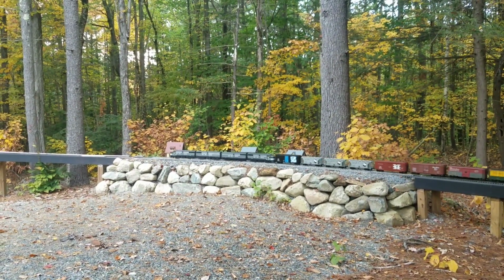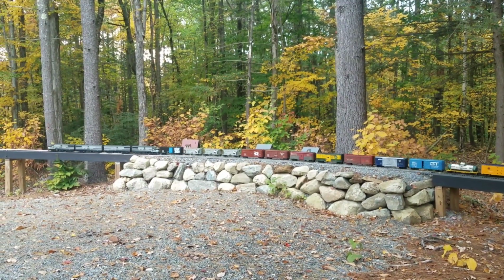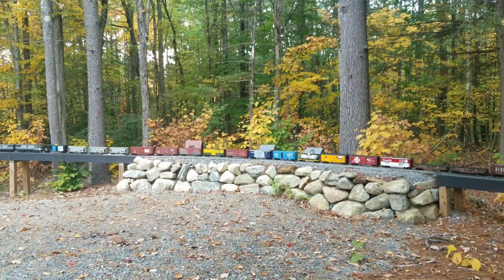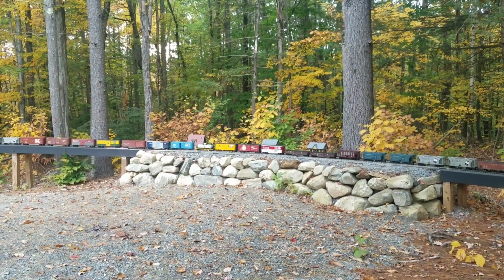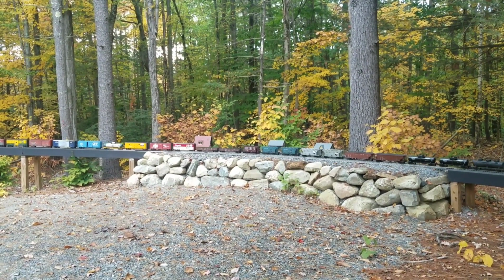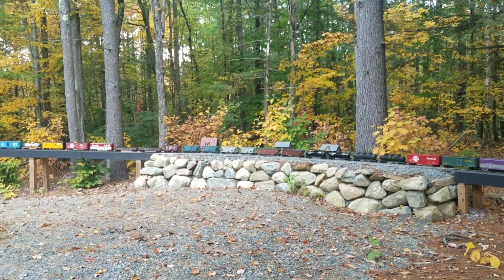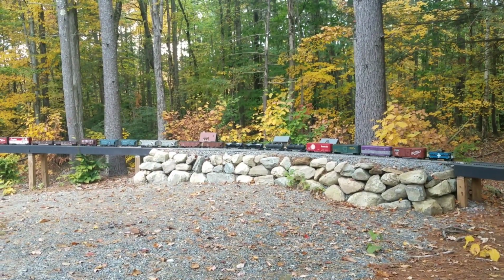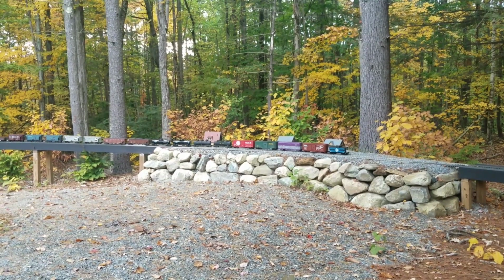Part of that efficiency comes from the setup that I've chosen. For instance, for these ALCo FAs, I have 1 battery and 1 receiver feeding 3 of the engines, and the lead engine's actually just a dummy being pushed along. So that saves a little bit of extra power. If you don't really need all 4 engines to be pulling, you can save some energy just by having 1 engine freewheeling along there. And you get to save the motor blocks as spares, which is an added bonus.